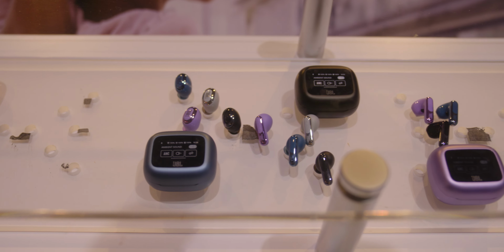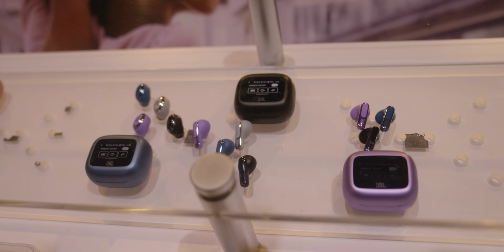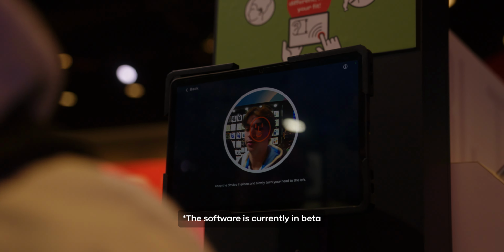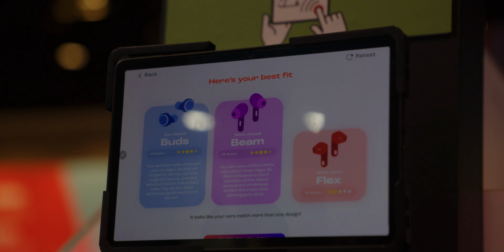Now, I did mention that the Live True Wireless Earbud series comes in three different models, and you're probably wondering, with three different models, how do I know which one is right for my ears? Well, later this year, JBL is hoping to make finding the answer to that much easier by including a new feature coming to the app, which will use your phone's camera to scan your ears, and then rank from best to worst which earbuds will suit your ears.